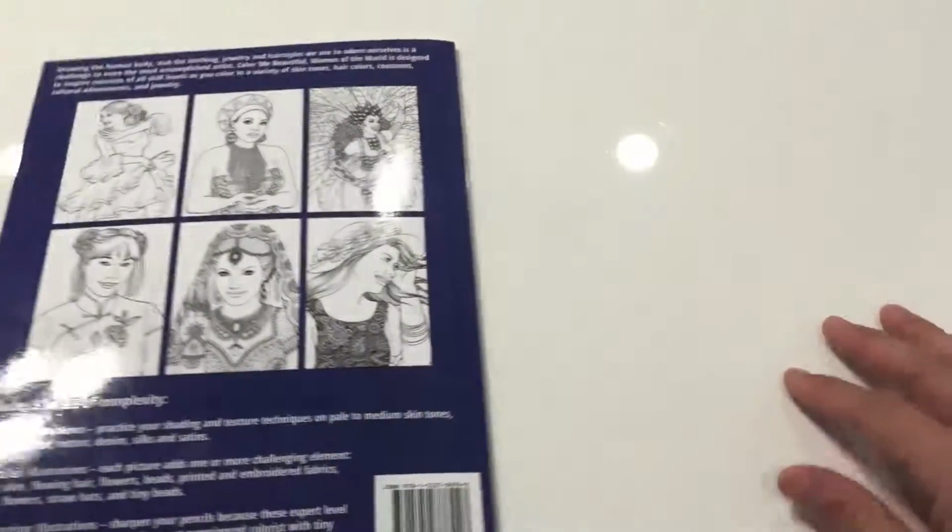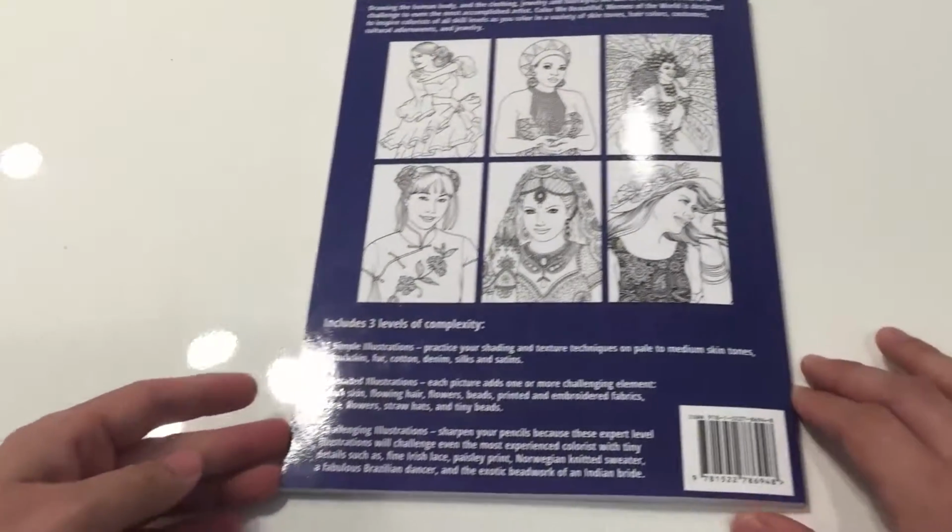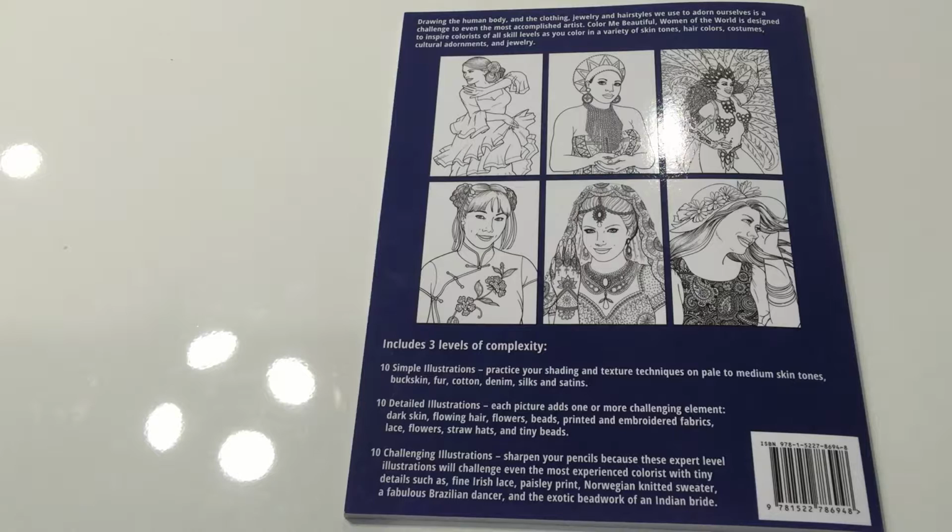I hope you've enjoyed our tour of the world, and the view of the inside of the book inspires you to try your hand at coloring your favorites. Thanks.